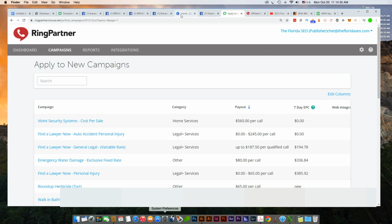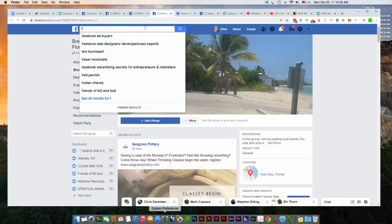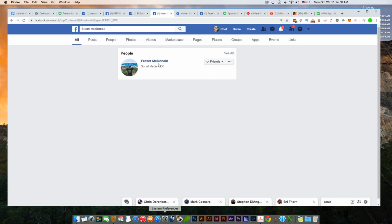Next thing you want to go on and set up an account on Canva. Here's where you're going to simply set up your Facebook profile. Let me show you what I mean here and what the plan is overall.